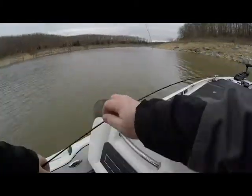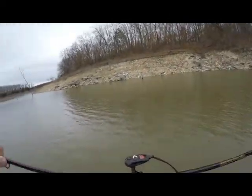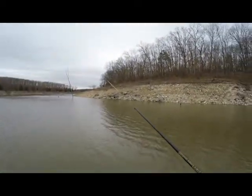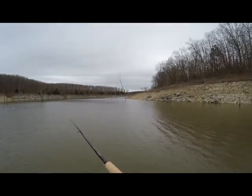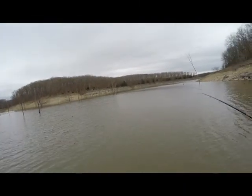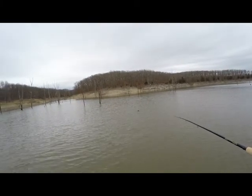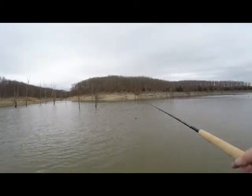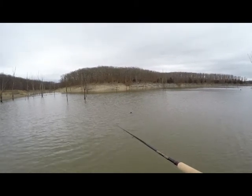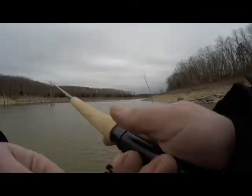So yeah, it's a nice thing when the bass don't cooperate. A lot of times you can get the crappie too. Well, that's interesting. I was watching one just swim under the boat. So we'll get back into position here. Again, don't have a spot lock or anything like that yet. And that's the crazy thing, you can literally just watch them swim up to it.